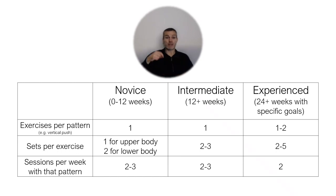But increases should be gradual. If you're going from 1 set to 2, you've just increased volume 100%. That is a massive increase. That's a much bigger increase than, say, going from 10 repetitions at a given weight to 12 repetitions. Right? So we need to take that into consideration. And again, increase gradually. Not every exercise needs to have, in week 12, an extra set added. We don't want to suddenly double the volume for anyone.